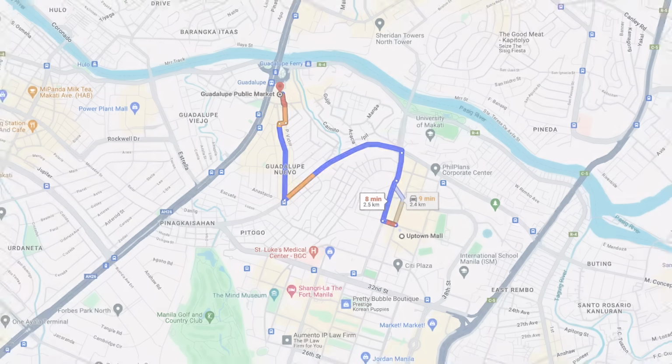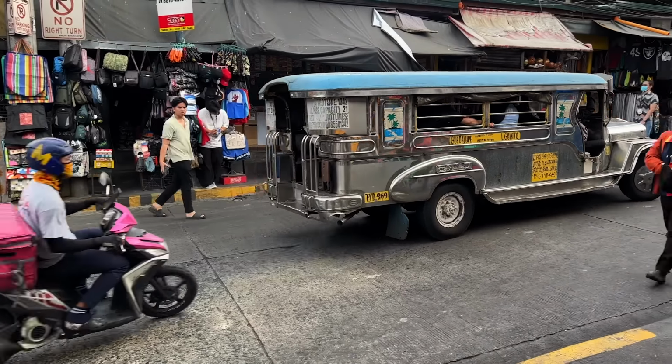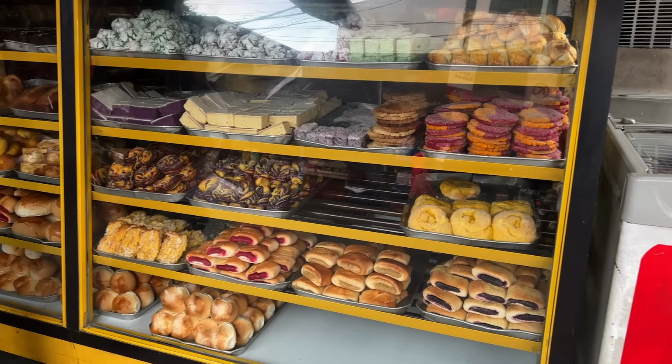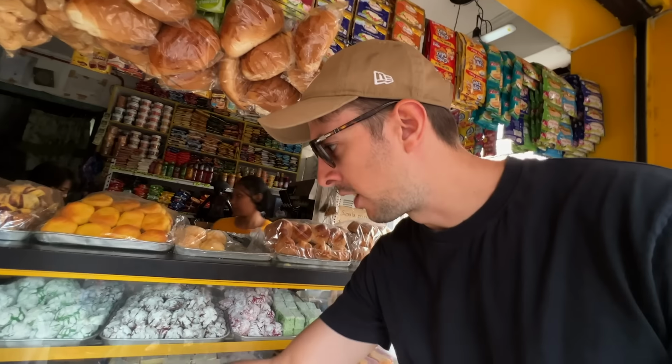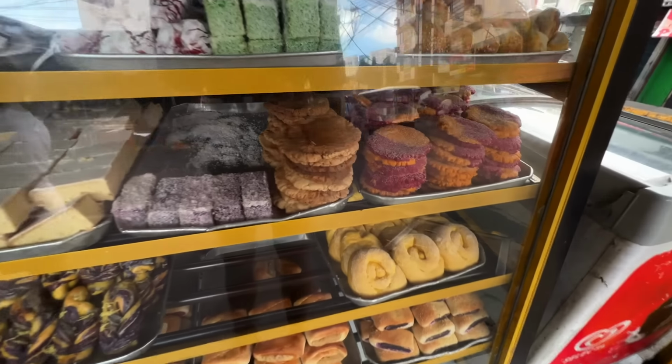Another day, another market, but this time I'm at Guadalupe Market, the closest market to BGC, and I've come here to buy a few items. Hello, how's it going? Nice bikes. But this street is very loud because it's full of jeepneys that come down here, as the jeepney terminal is just up this street. And I've eaten, but I want to get some dessert, and there's this very, very delicious food bakery here. Unfortunately, the desserts laid out here don't have any names, so you've got to ask the folks what they are. But I'm going to show you what they have here.